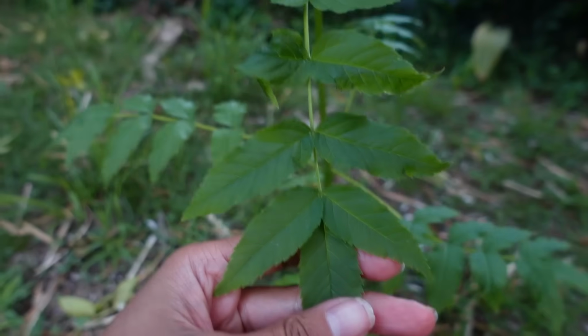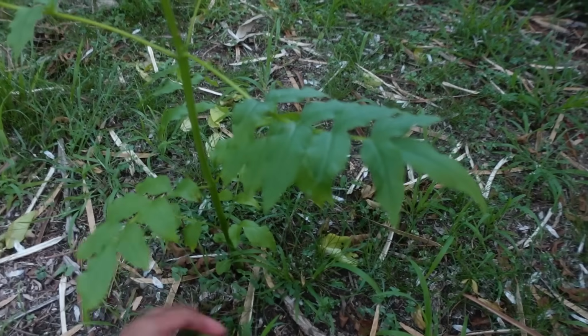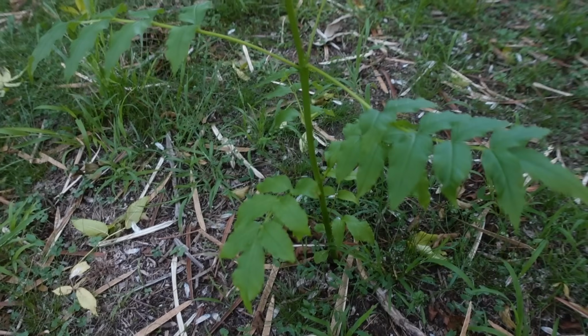Oh, right here. I think this is a new one that's growing. Yeah, it's got the same leaves. I want to dig this up properly. I don't want to cut it above the roots here, so I'm gonna wait till the morning to do that.